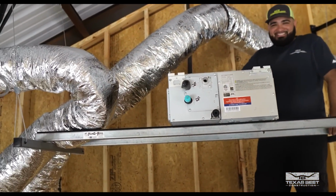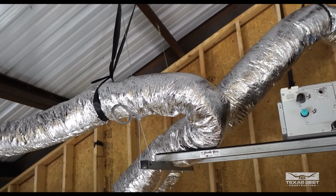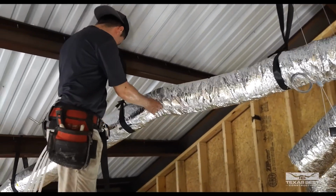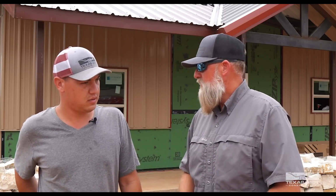But today what we're installing is our HVAC system. We've got a pretty unique setup, because eventually this is going to be a VRBO, and our clients are going for efficiency. They're also going for separating some of this out in zones. So can you tell us about what we've got going on here for HVAC?